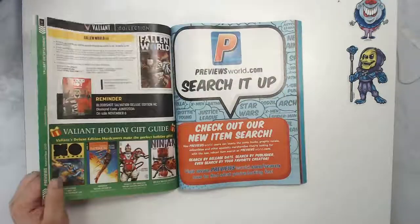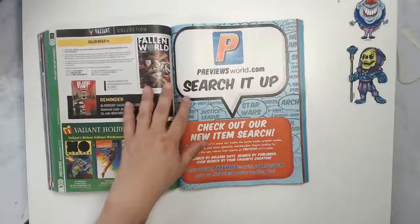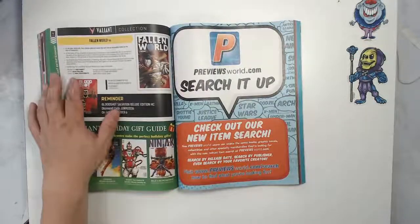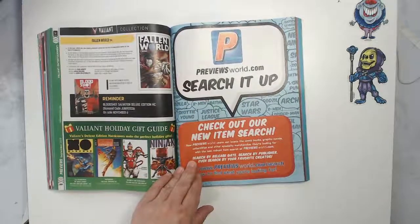But like I said, for the most part, I'm probably stepping away from Valiant, depending on who's writing. Like this one, Fallen World trade paperback, is by Dan Abnett, so maybe I'll give it a shot. So we'll see.